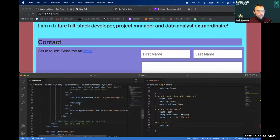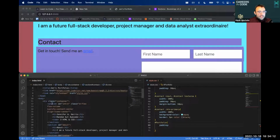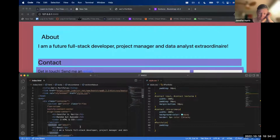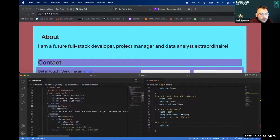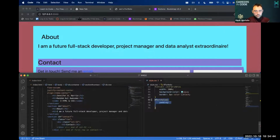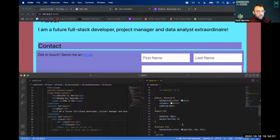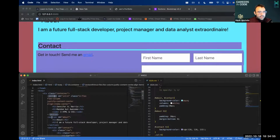And I'm going to see. So I want to go find, here is our section. And we have that working. That closes out. Then we have a section for our about. And that comes down to here. And then we close out that section. Let me see. I'm going to just comment this out for now. I'm trying to figure out, let's see, section, closing section, section.